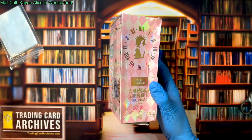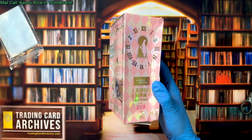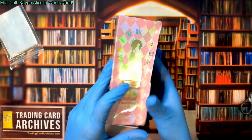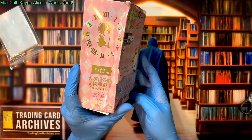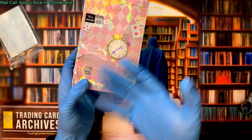I never picked it up, and I don't plan to because it's very expensive. The small box version is like $40, and the large box is $60, $70. So I'm just not interested in a product that expensive. But this one is kind of special because it features artifacts from the British Museum related to Lewis Carroll and Alice in Wonderland.